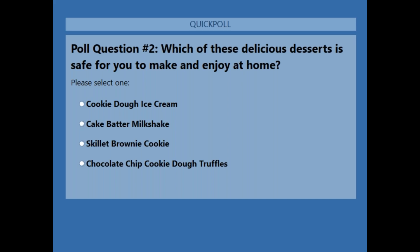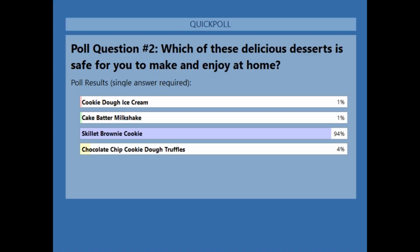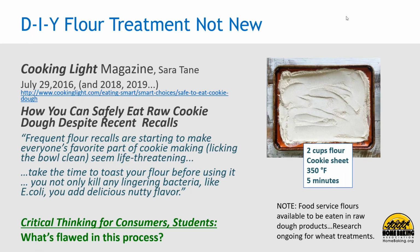Okay. All right. Oh, good. So all of you are very food safety conscious. 94%. The skillet brownie cookie is baked, cooked in a skillet. Yep. All right, so that was fun, and it does give you some sense back to what Sharon was talking about. A lot of these things may not be safe, and there are recipes all over the internet that are not safe. Okay, Sharon, back to you.